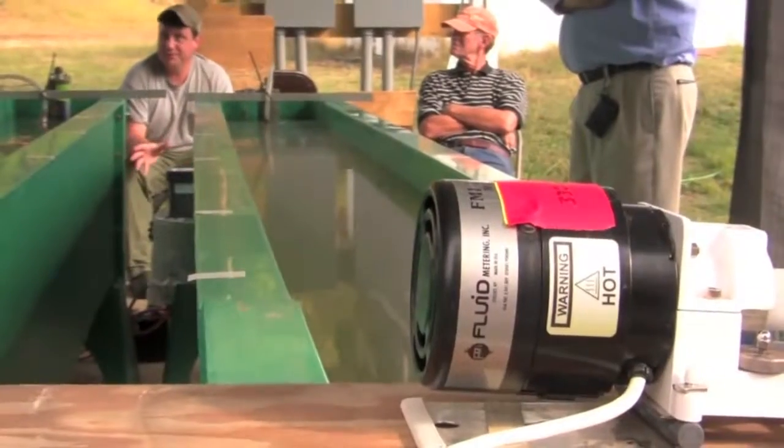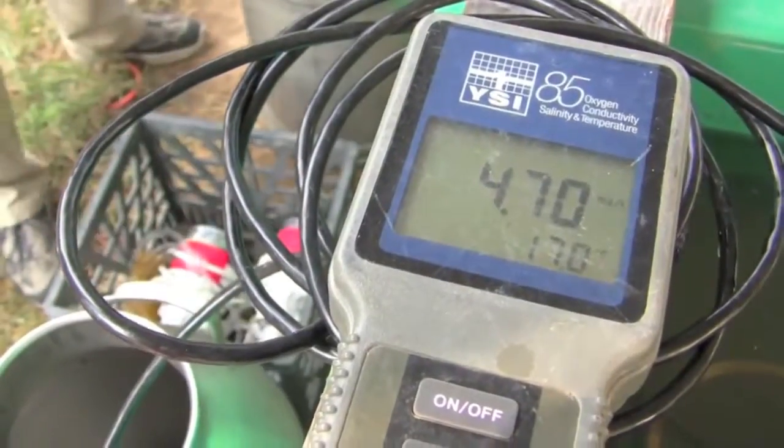We've designed these systems to simulate very low flow to no flow. What we're trying to do here is simulate conditions over in the Delta within these shallow bayous with this particular type of mud and see if we can manipulate conditions and have low oxygen conditions.